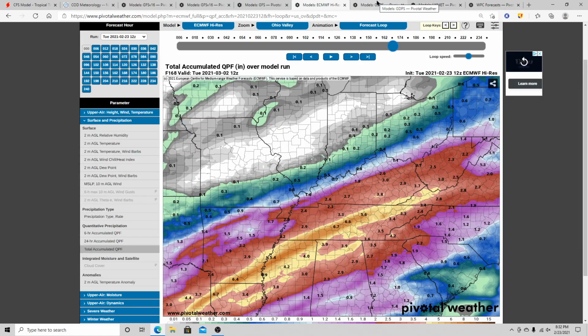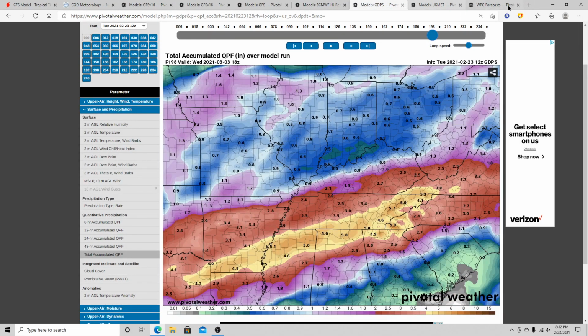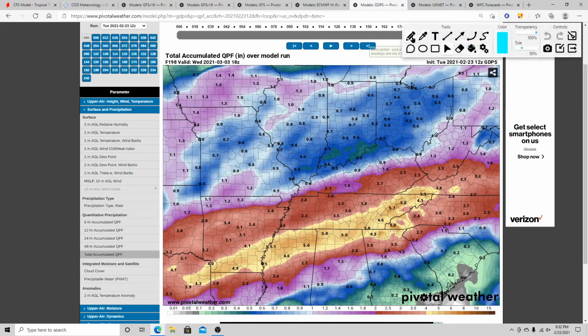I think that's going to trend a little further north than what some of the other models are showing. This is the Canadian model. It's a little bit further north. Well, it's actually a little further south in some places, but it still shows a general 5 to 6 inches of rain across a lot of these regions here.